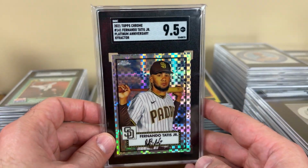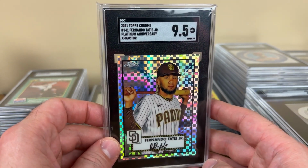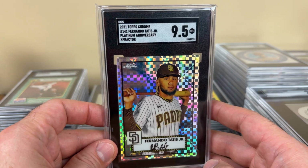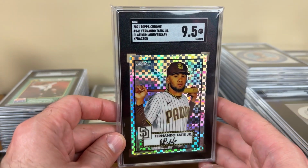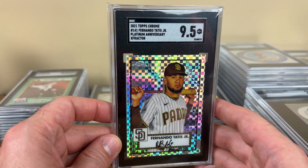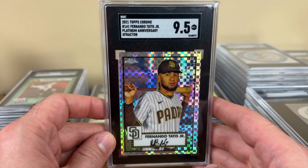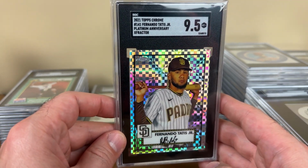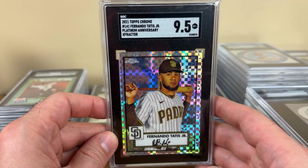Lee is a San Diego Padres fan, so he sent in a couple Fernando Tatis Jr. cards. This is a 2021 Topps Chrome Platinum Anniversary X-Fractor. X-Fractors are one per box. So for a very large set, they are fairly tough to get. They're relatively inexpensive considering the difficulty and the cost of pulling the player you want, but they're pretty cool looking. Got a 9.5 mint plus on the Tatis.